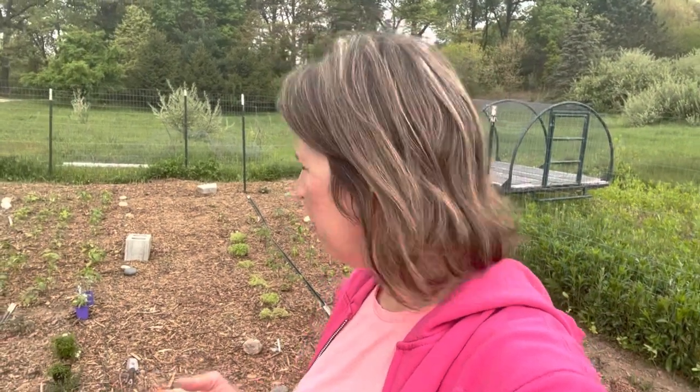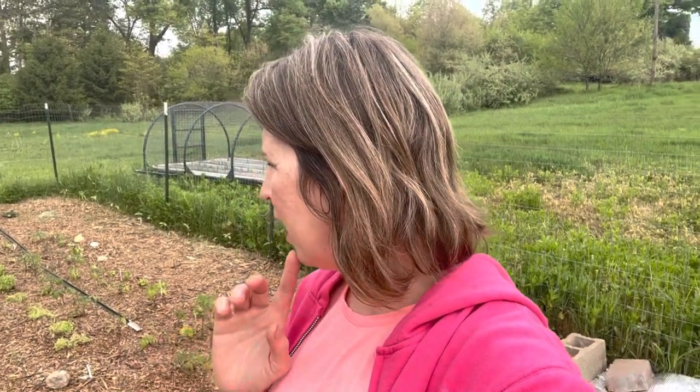I grew pretty much all my herbs from seed this year. The only ones I didn't grow from seed were rosemary, and my thyme for some reason didn't do very well, and lemon verbena is one that I didn't grow from seed. So I got a few starts from the local nursery in town. They were on sale, which was perfect. So I picked up some of the herbs that I didn't grow a lot of this year.